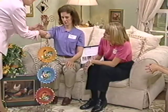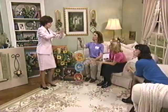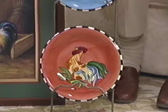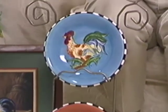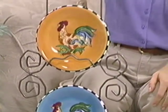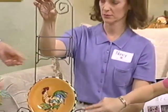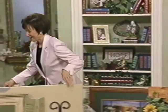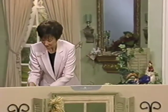It can also hang horizontally. Sometimes we've got a big soffit that is so bare, and this is great to put up there. You just take these and then hang them that way. Is there 4 rooster plates or just 3? No, there are 3. I bet we should put something else on that one, shouldn't we? You are so good. I can't believe this is your first show and you're thinking about these things.